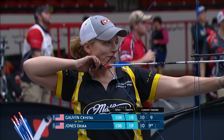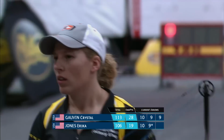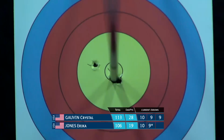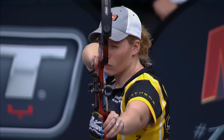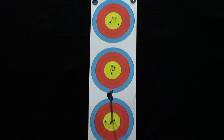And when Crystal's last arrow lands just outside the line, the deed's all but done. The drama and suspense marking so many matches at the Vegas shoot pretty much non-existent in this compound gold medal match. Upon review by the judges, it's a 4-point cushion for Erika heading to the fifth and what would probably be the final end. To Crystal's credit, she would try to finish on a high note with a shot inside the center ring.